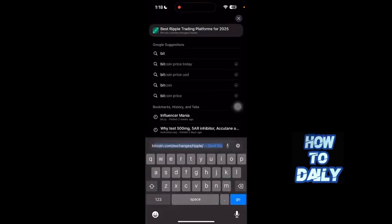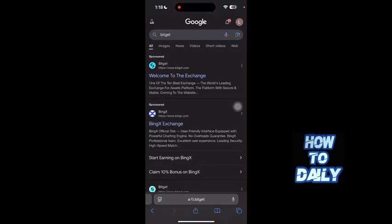The second website is BitGet. This is also a good exchange that you can use to buy XRP.